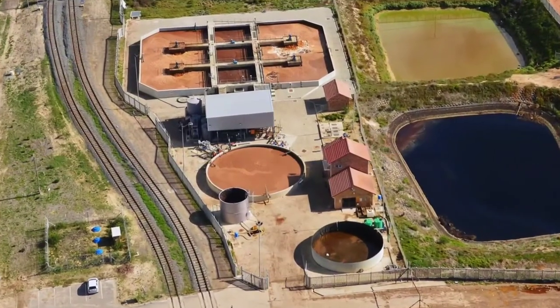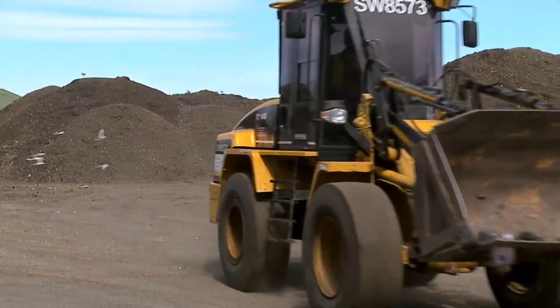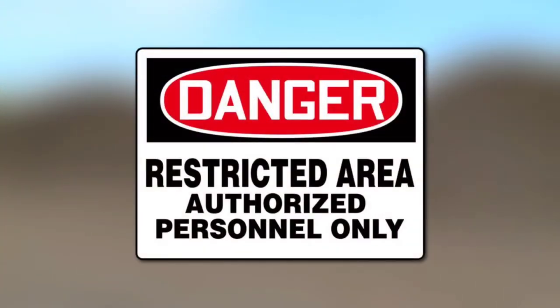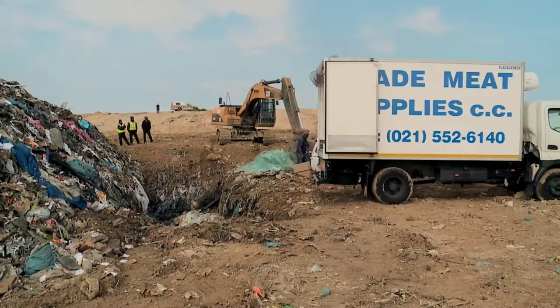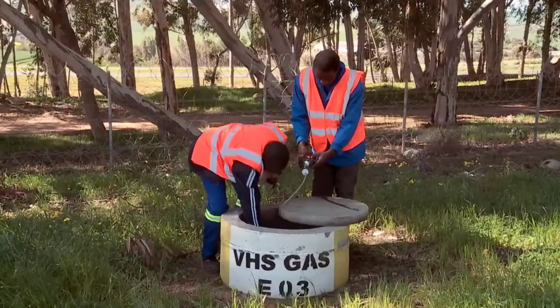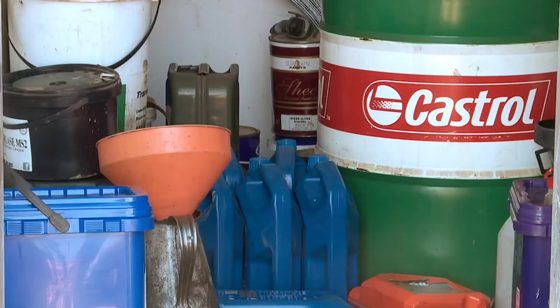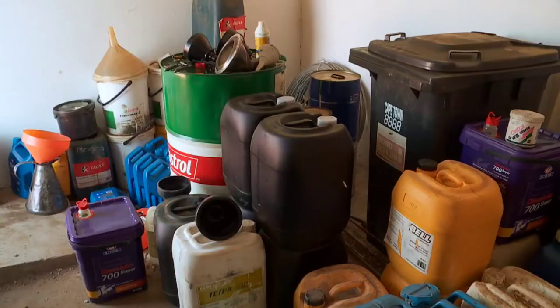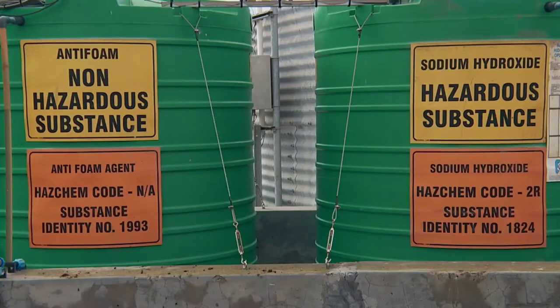Finally, Solid Waste Disposal would like to highlight some additional security and safety issues. There are several clearly marked restricted areas on the sites. Areas such as the leachate plant and pumps, co-disposal areas, methane sampling points, and the flammable and fuel stores are strictly off-limits to contract workers and visitors.